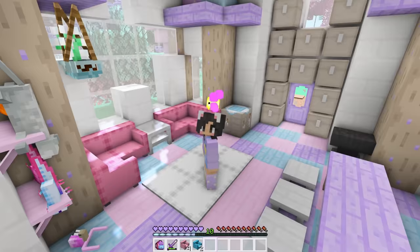So here's what I'm thinking. We could build the same observatory that we built on the Star Island. But since we had different building materials, this one is gonna be purple. All right, so let's go.